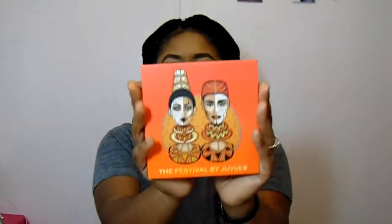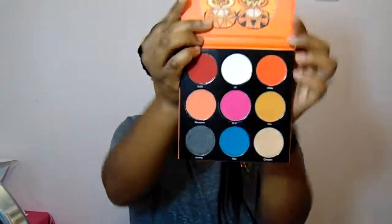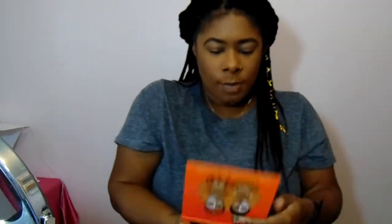So this is the palette. First off, it's gorgeous. I took a sneak peek of it before I've showed you guys, but I haven't swatched anything. We have 4 shimmer shades and 5 matte shades. I'm in love with this. First off, I think all of these names are African or something of that nature, because I can't pronounce any of them, so I'm not gonna try to. I'm just gonna point and you guys can follow along with me. But we're gonna zoom in and get started.